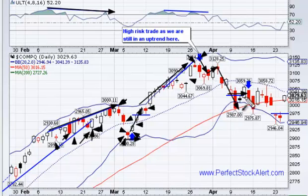Got stopped out here. She jumps up here. We reverse short again. She bounced around sideways for a bit. We said this is going to break. She does, and we make money. Advance the stop. We got stopped out 2 days ago. So where are we at now?